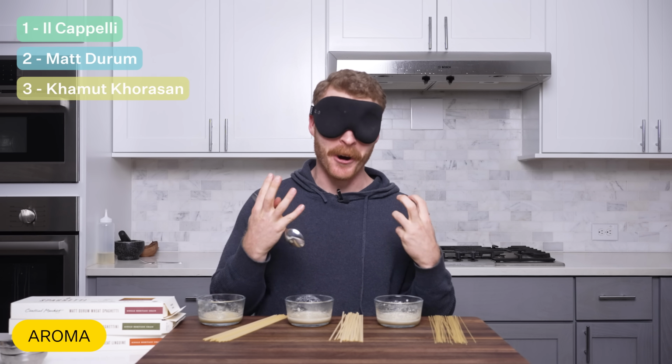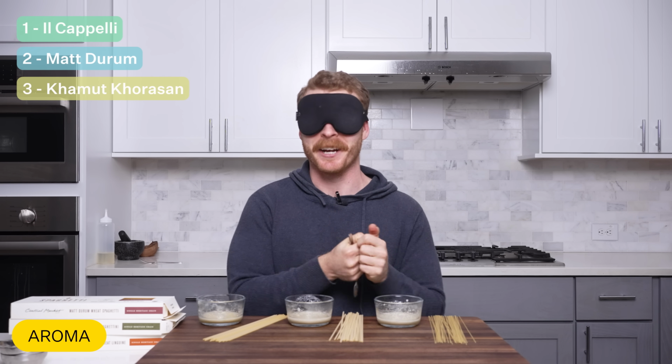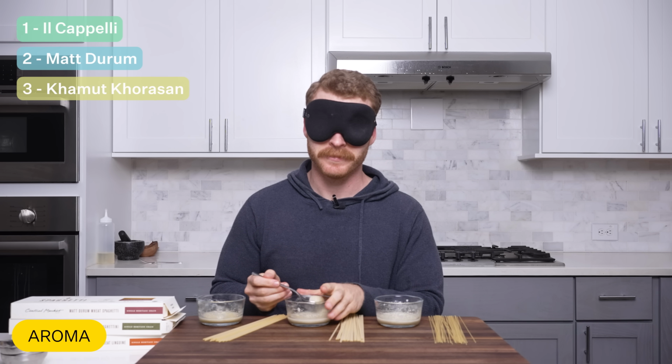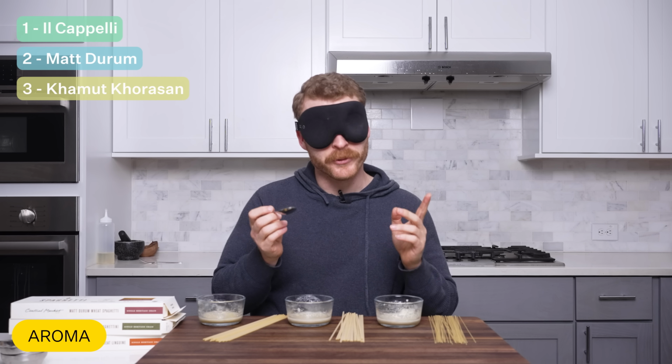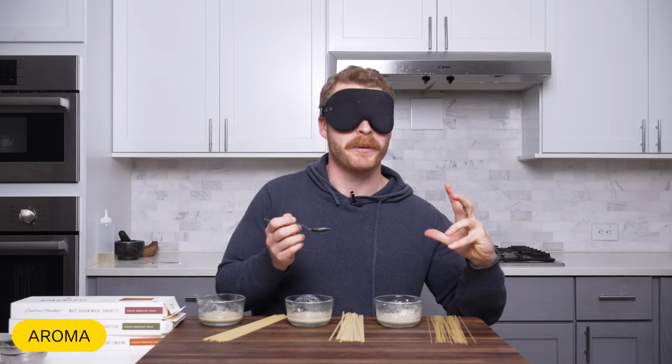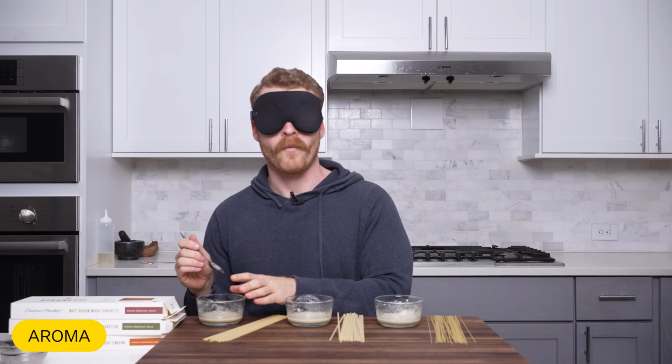Obviously a very strong pasta aroma because I've broken everything up. So yeah, really good. Subtle difference, but number one is definitely a little bit more pronounced to me. Number two, a little bit milder, I'd say. So number three.